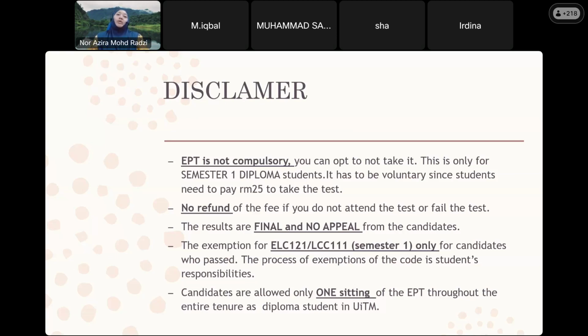Also, there will be no refund of the fee if you do not attend the test or you fail. You cannot say that you want your refund because you failed the test, or you could not go, or you did not take the test online, or because you overslept or something. There is no refund. The results are final and there is no appeal from the candidates. That means once the results are released, that is the final result.